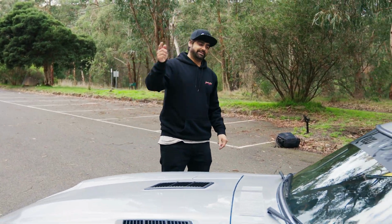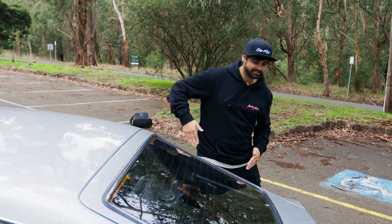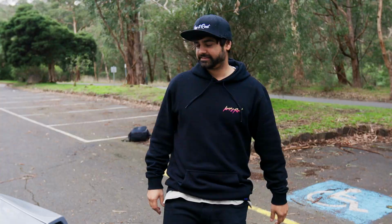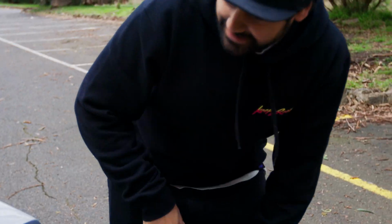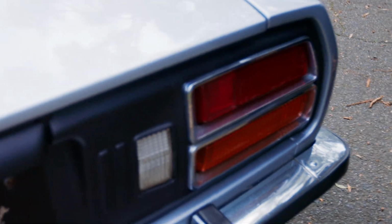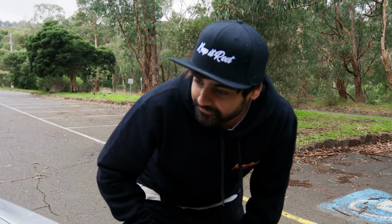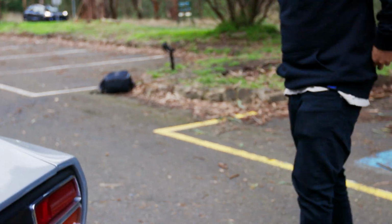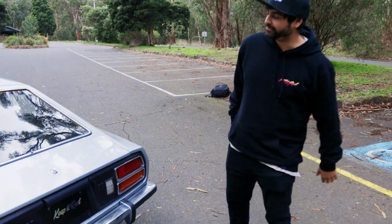What next? Let's have a look at that ass. Hope you enjoy these shat reviews. It's going to be the death of me, I reckon. I don't know how to review. Alright, it's got tail lights. It's got a keeper Reet plate. It's got chrome bumper. That's old school. You got all them chrome bumper mates. It's got all them chromes all over it.